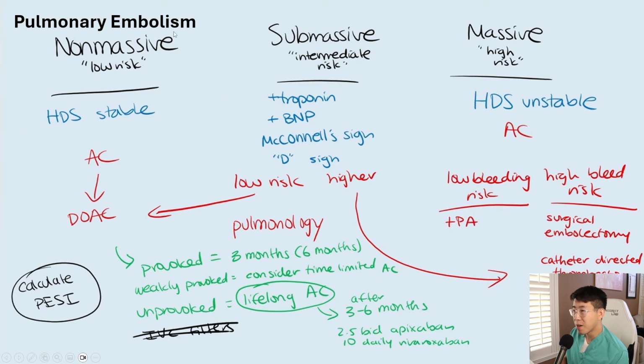And then the non-massive patients, these are patients who have PEs, but they have no signs of right heart strain. So no elevated troponin, no BNP, none of these signs of right heart strain on POCUS. These people can actually just be started on a DOAC and just discharged from the emergency department. So even if the patient has a pretty large clot burden, multiple segmental PEs, if they have zero signs of right heart strain, they can actually be managed as an outpatient with a DOAC. Now, if they do have signs of right heart strain, then they're going to be in this submassive or intermediate risk category.